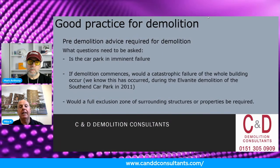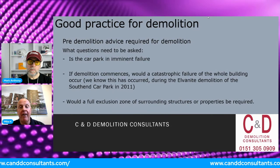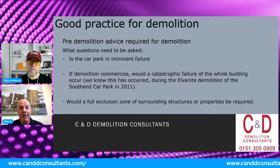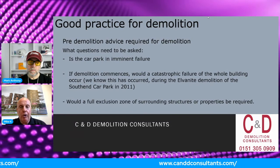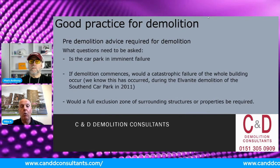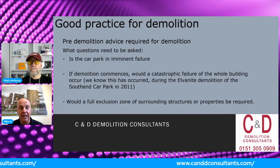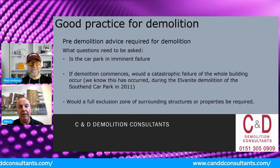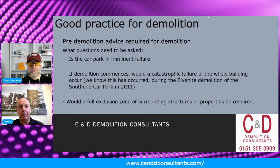Again, good questions. When we look at a car park, is it in imminent failure? If demolition commences, would a catastrophic failure occur? Would a full exclusion zone around the building be put in place? From my point of view, if I'm a local authority or a client given a car park to be demolished, and I've seen them fail, why would I not ask for an exclusion zone to be put in place? Yes, the pedestrians have got to cross over to the other side of the road. Well, that's a real big hardship for the pedestrians. Sorry, that's me being facetious. But if it saves someone's life, saves an accident, and gives the demolition contractor a bit more space and room, that's what we should do.